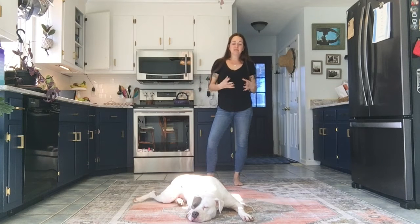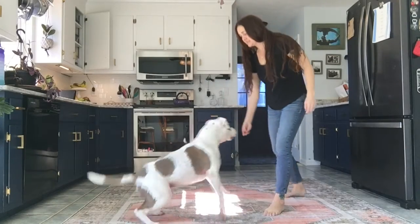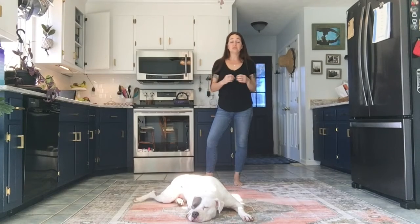So to condition these, you want to make sure that you are applying the appropriate consequence every time you say the marker word. You've got to make that connection with the dog. So for example, with yes, let's say we were working on sit. You're going to lure the dog into a sit. As soon as their butt hits the ground, you say yes and you pay. You can add movement to that. That's going to create a little bit of enthusiasm with the dog. Yes.